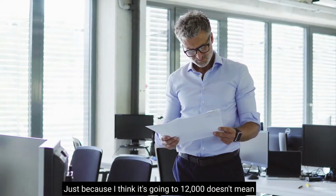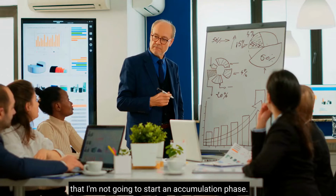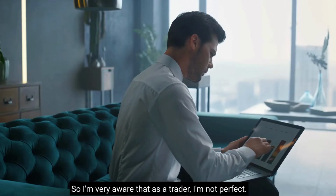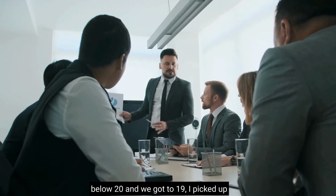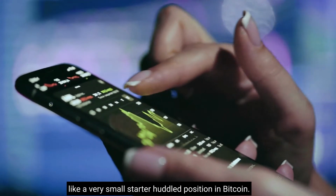Just because I think it's going to 12,000 doesn't mean that I'm not going to start an accumulation phase. So I'm very aware that as a trader, I'm not perfect. I have my downside targets. I'm very aware that they may not get hit. And so what I did was when we actually went below 20 and we got to 19, I picked up like a very small starter hodl position in Bitcoin.